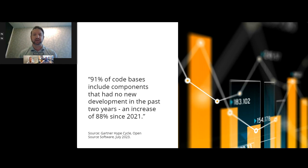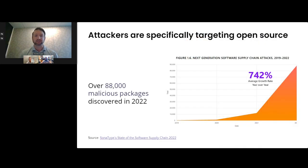However, on the next slide, we're seeing that there's been a rise and increase in attacks specifically targeting open source. So this is from Sonatype's State of the Software Supply Chain report. They've measured that there's been a 742% average growth in attacks targeting open source year over year, with over 88,000 malicious packages discovered last year.